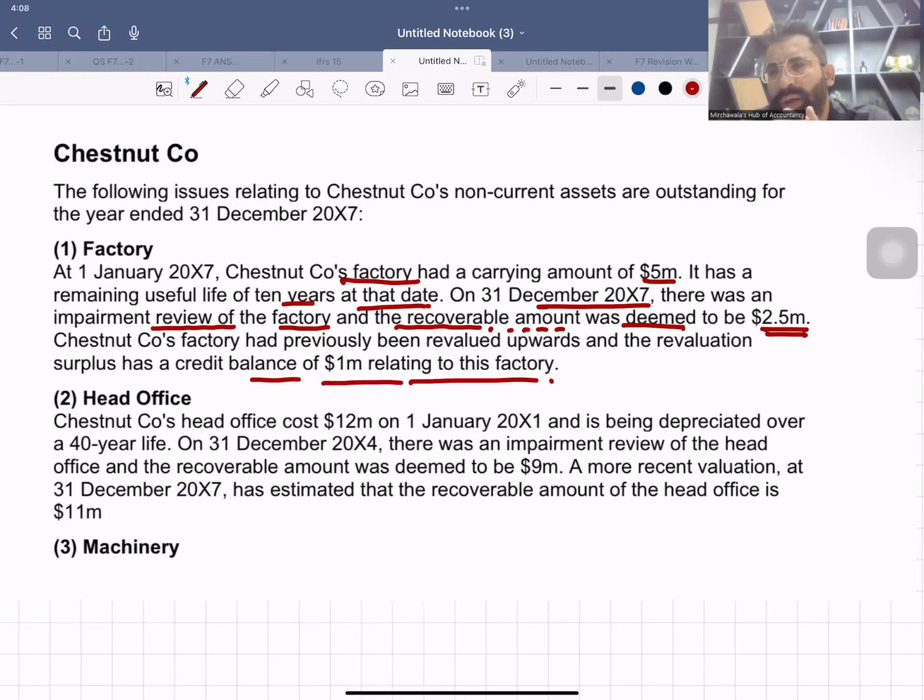So I repeat, whenever an asset is going to be impaired and if it has previously been revalued, whatever revaluation reserve you have from the past, kindly first remove that revaluation reserve and then the remaining amount will go in the P&L. Let me do it for you. So how are you going to do it?